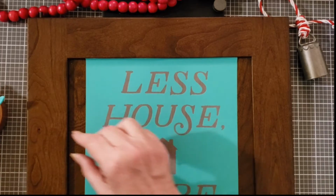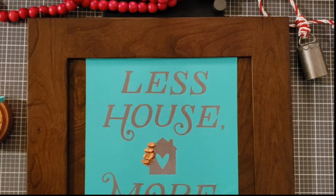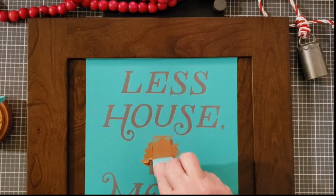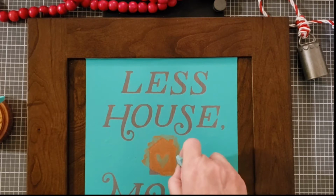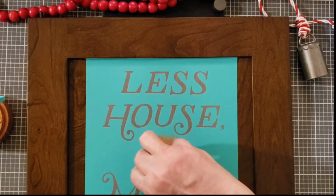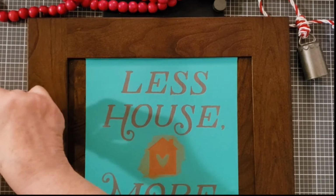I'm going to do the house in my copper shimmer paste and the word home in the copper shimmer paste. The rest is going to be in the almond. And I just gently apply this with a squeegee, pushing it through the silk screen. And then basically making sure there's no lines, making sure I've got good coverage, and scrape off any remaining excess paste and put it back in my jar.